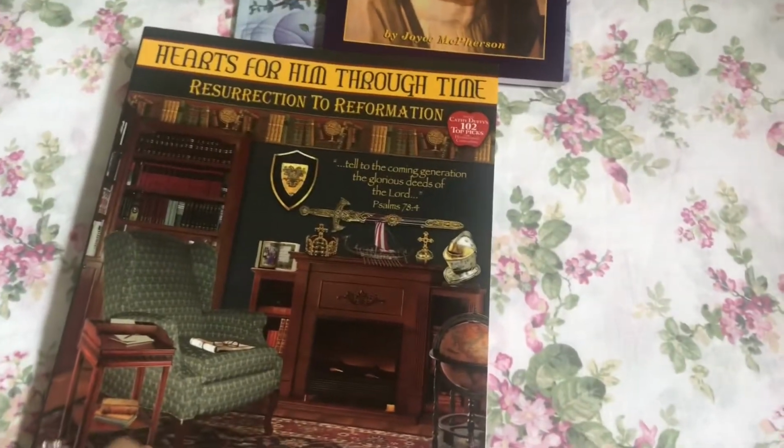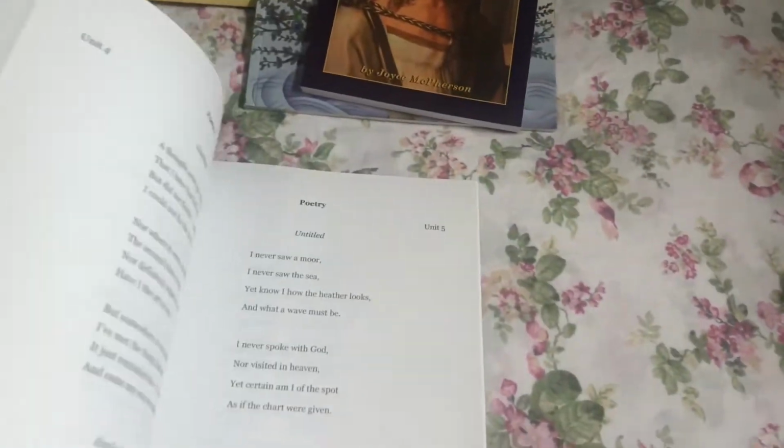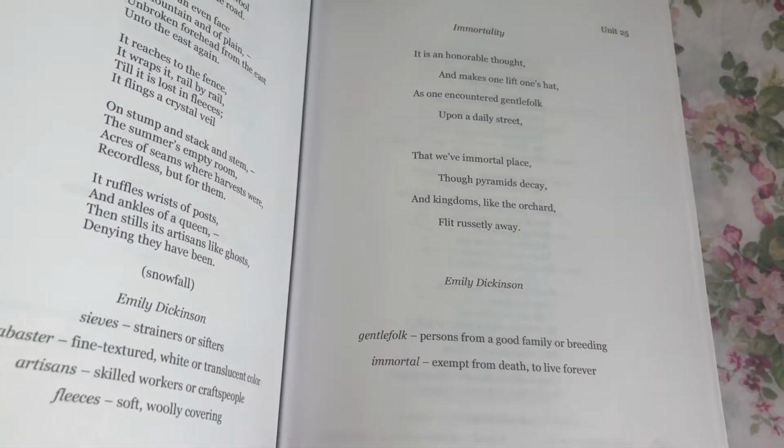My 6th grader is going to be learning about the Middle Ages and the Renaissance. And I forgot to mention, in his guide, he's going to be learning about Emily Dickinson for his poetry. All of the poems are in the back of the guide, and the whole year is going to focus on Emily Dickinson.